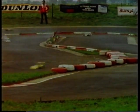Driving skill and technique wins races just as in real life. Watch the first 3 cars head into the next bend, too tight. And now see how the 4th driver swings wide for a perfect turn.